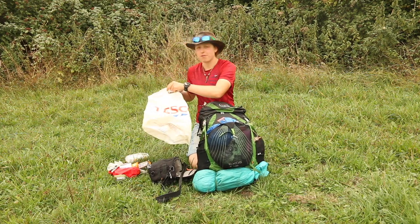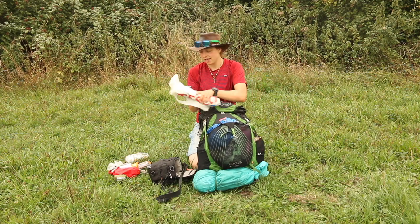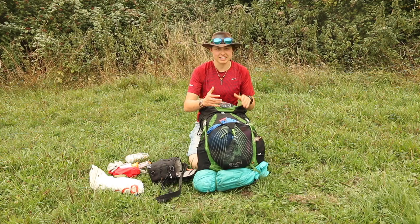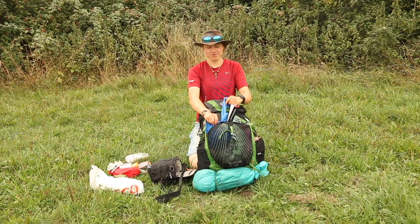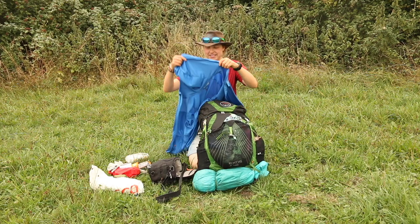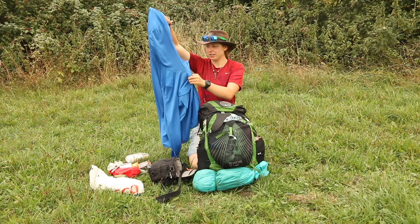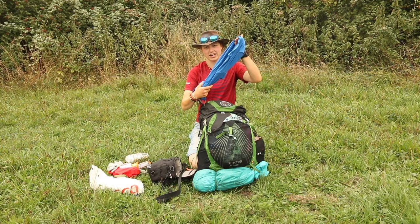Nice flip-flops are there for around camp, and I just keep them in a bag because obviously they get wet when I wear them. I say obviously, the forecast for this trip is very wet. I'm going to get wet. That's just wet. That's all I need to say. Now then, what we've got here is a new piece of kit, and I've left the tag on so I can tell you a little bit about it. I've ordered this specifically. Nice blue, it's a little bit big. It's a Craghoppers NosiLife, I think they call it, jacket.